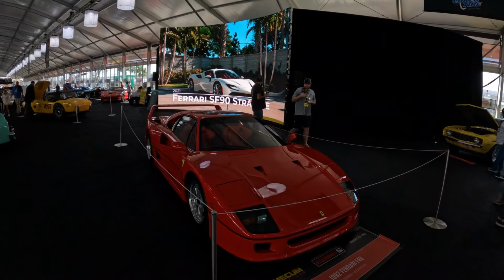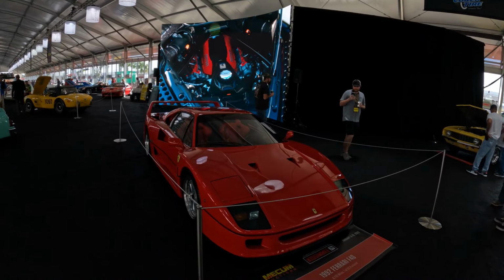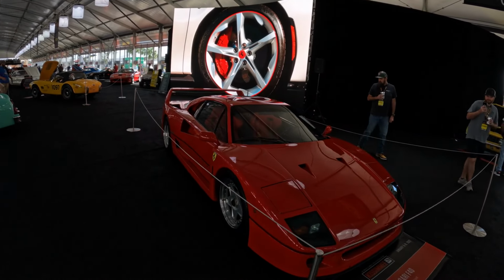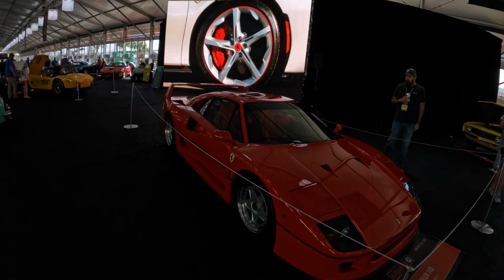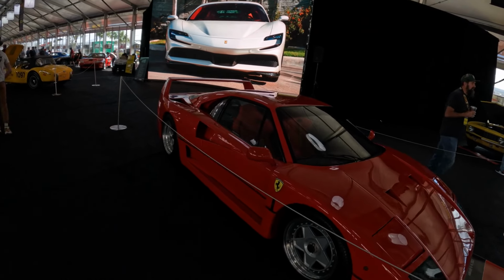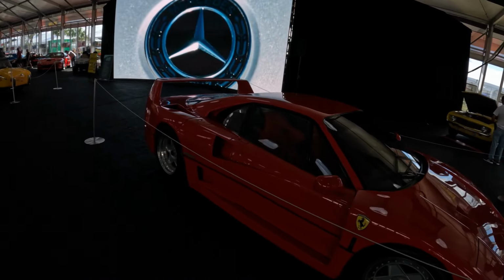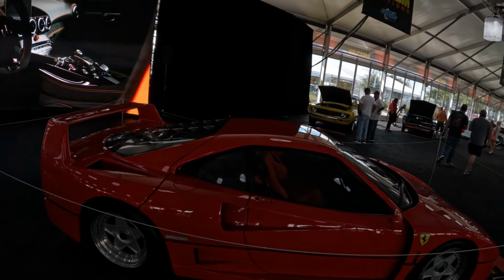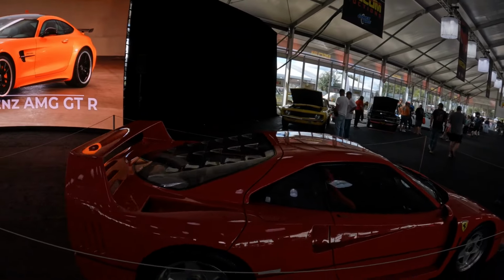This one out, a 1992 Ferrari F40, only about 8,700 miles on it. This is one of 22 of these made. That is a sharp machine there.